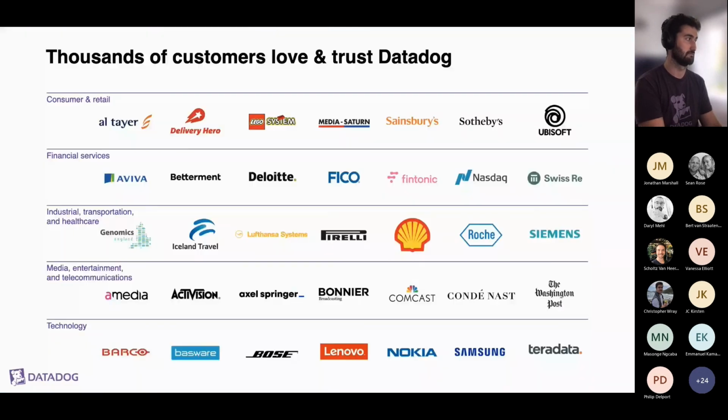And here are some other logos that you might recognize. Lego System, Ubisoft, Deloitte, Lufthansa Systems, Pirelli, Shell, of course, Bose. All of these customers had a particular use case. You can see that many of them may not have anything in common other than they were experiencing a lot of silos. But regardless of their industry, regardless of their size, Datadog was able to help them improve the performance of their teams and reduce their MTTR or MTTD, mean time to resolution or mean time to detection. And that's something that we are very proud of.